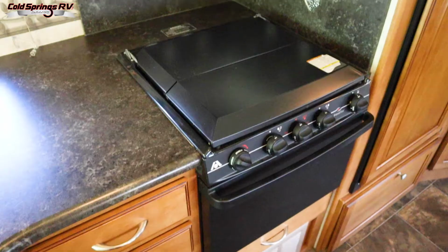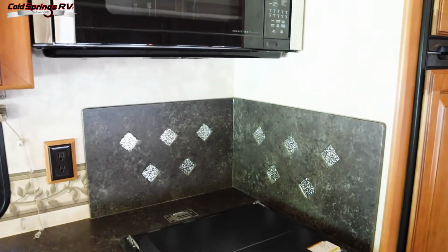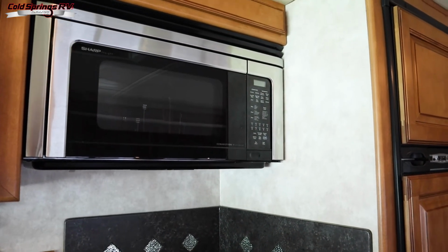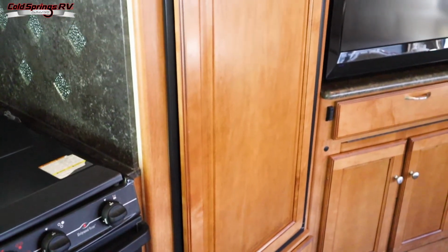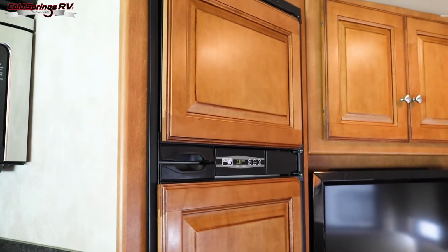Here's your 3-burner stovetop with the oven below and your microwave overhead. You also have a nice decorative backsplash. Your refrigerator is right in front of the couch, so you can easily grab a snack or a drink while you're watching a movie.